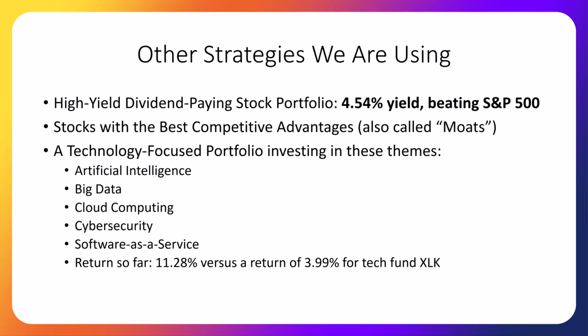We've also got a portfolio with stocks with the best competitive advantages, also called moats. Note that all stocks are eligible for that portfolio, both dividend-paying stocks and non-dividend-paying stocks. And finally, we started a technology-focused portfolio investing in these themes: artificial intelligence, big data, cloud computing, cybersecurity, and software as a service. This portfolio of tech stocks is up 11.28% this year versus a return of 3.99% for tech fund XLK. So we're trouncing that ETF so far. Who knows what's going to happen in the future?